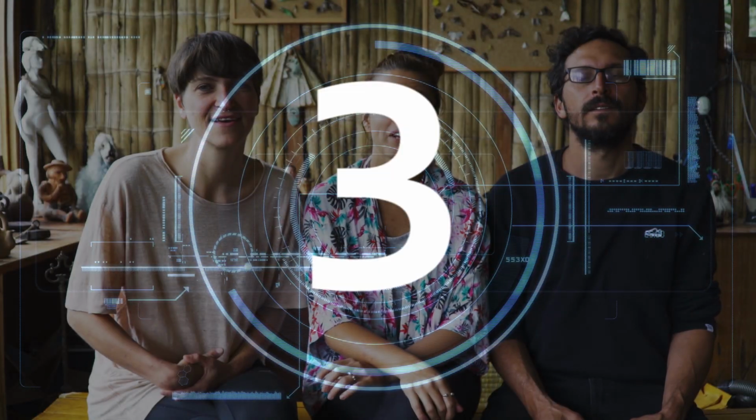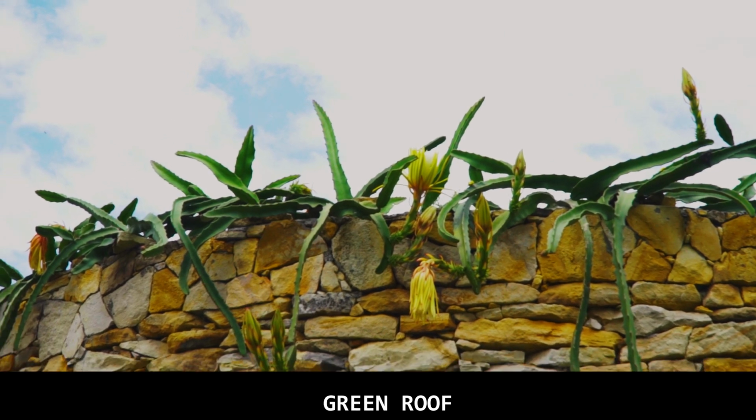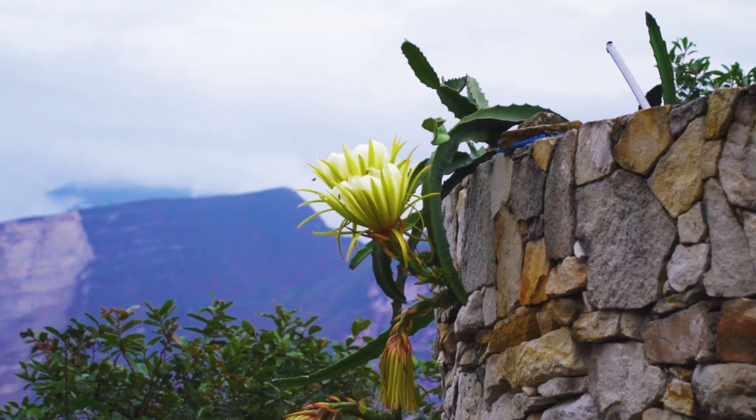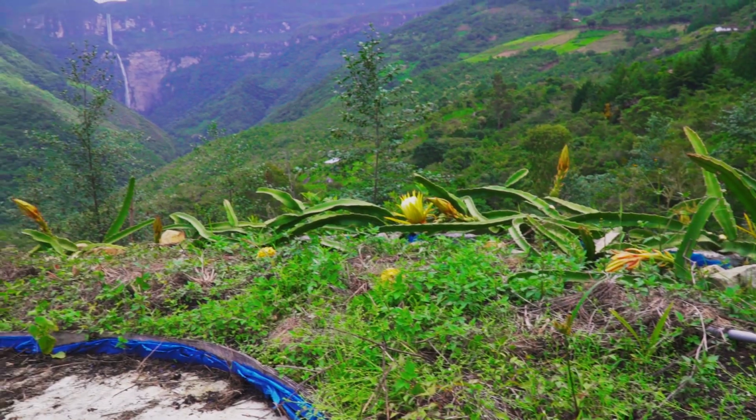Number 3. Our green roof. Green roof is a very clear example of how unused spaces can be utilized, like what we've done in our workshop with the dragon fruits. And I think people in the cities can implement this idea so they can produce some of the fruit or the vegetables that they like in their own homes.